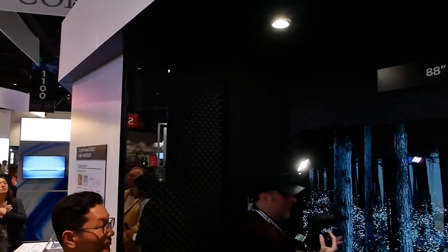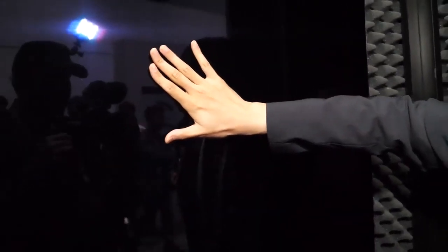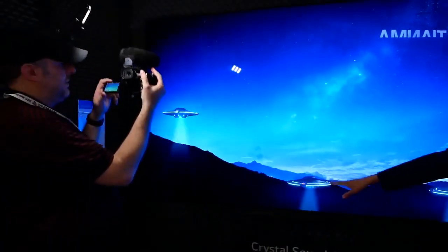So you have a new generation of the Crystal Sound OLED display. So I can hear the sound localized. You can actually touch the screen and feel the vibration. You feel the vibrations? Yeah. Do you see my hand moving? Yeah. And the sound is coming right there in the corner. Yes, and then it travels, just exactly where that is. Yes, along with the UFO. And it can go up and it can go down.